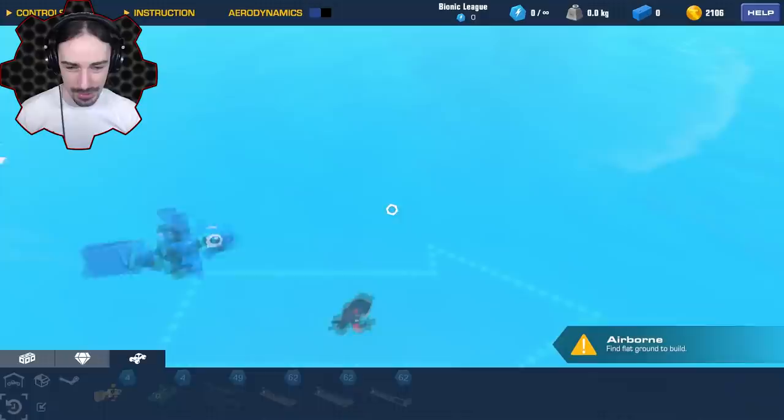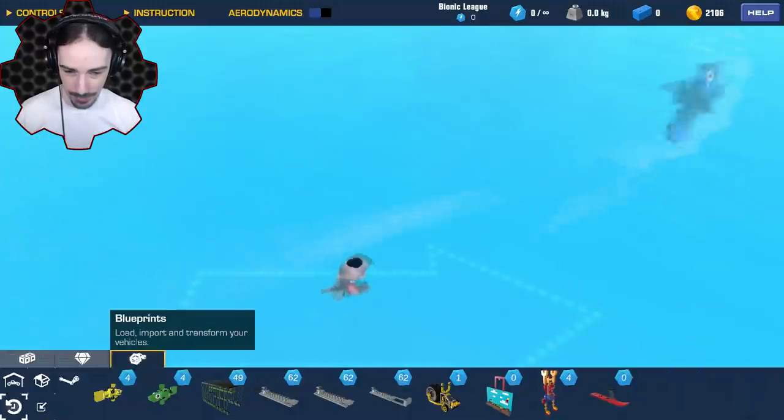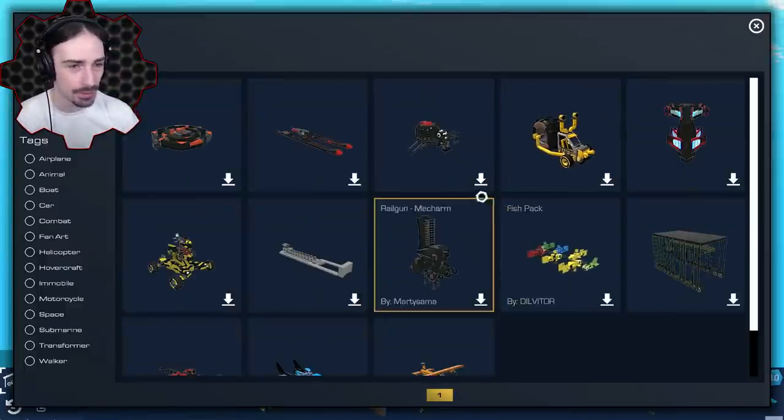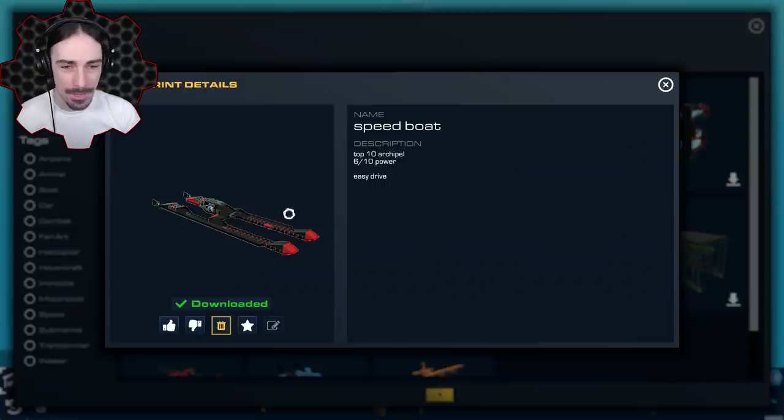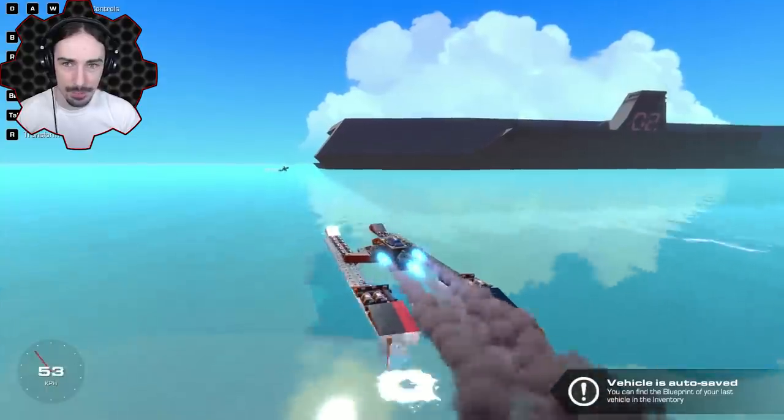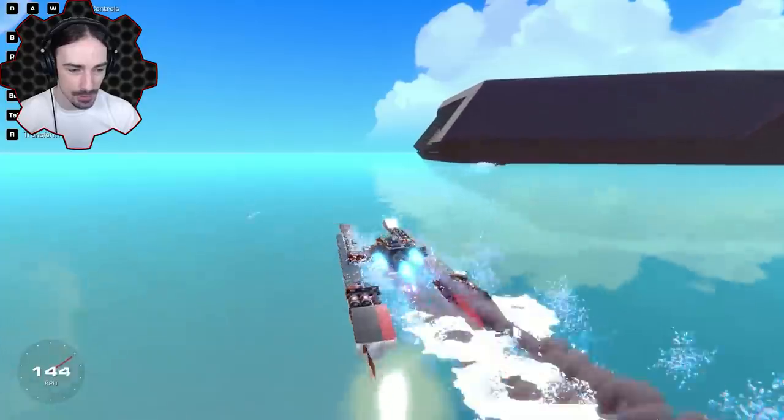I'm gonna try not to press backspace while I'm looking at other creations, but I have another water-based one, so let's stick with this. The Speedboat by Garibal. This looks like a really, really unique speedboat concept, so I wanted to check it out. Let's see how it drives. Oh yeah, look at that. It's got the rudders in the back for turning.